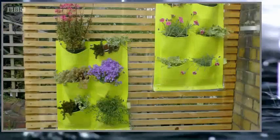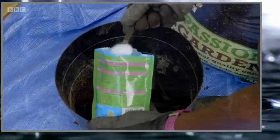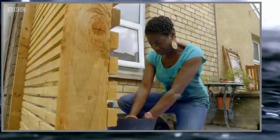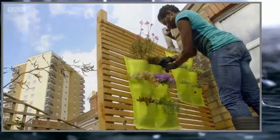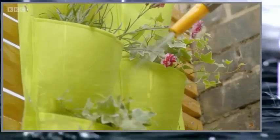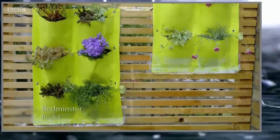Yes, that's it. It's time to add the compost. I'm adding water-retaining granules to help conserve moisture. And at a final stage, give them a good old watering. There, job done.